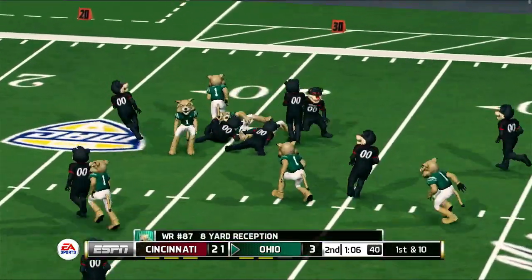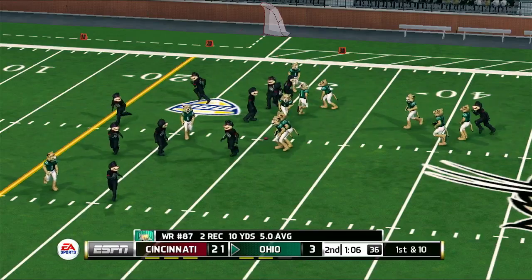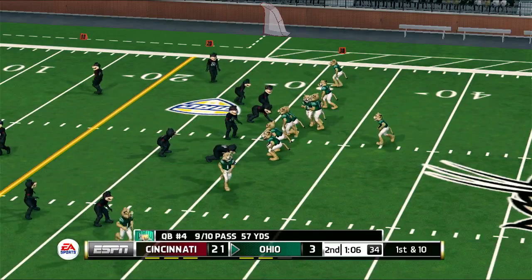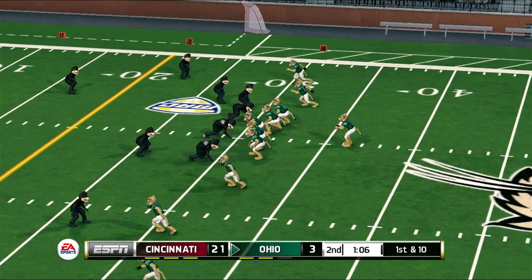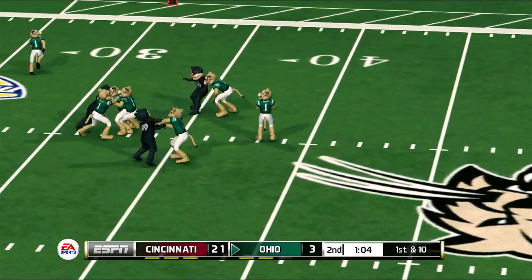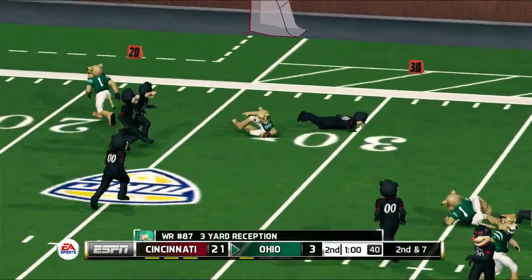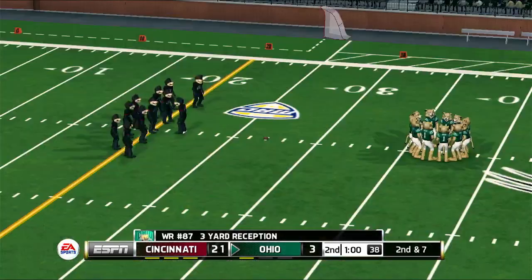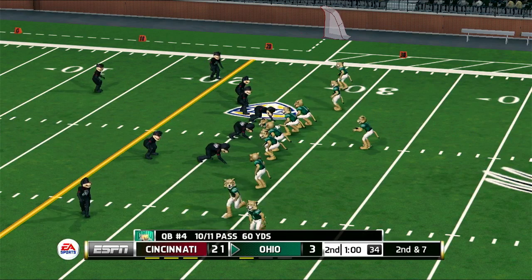Fires to the wide out. First down. That's good for a gain of 9 yards. That makes it first and 10. Quick throw out to the receiver. The Bobcats are going to call their second timeout. And this is the 8th play of the drive. That'll make it second and 7.